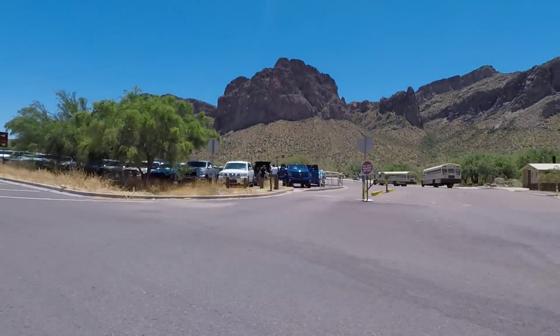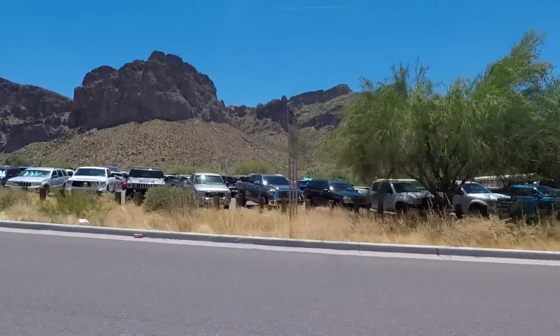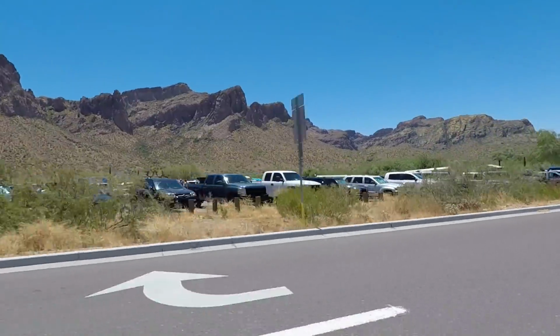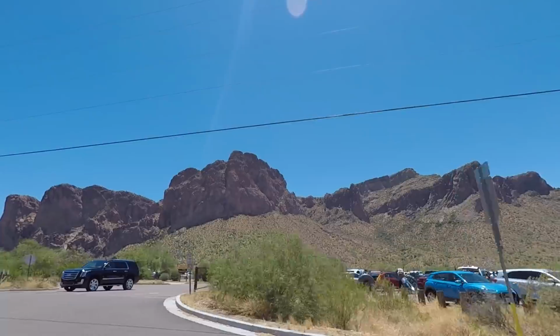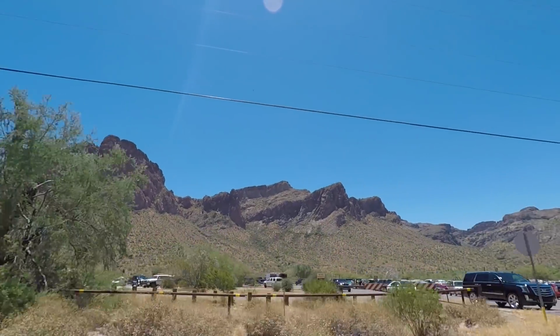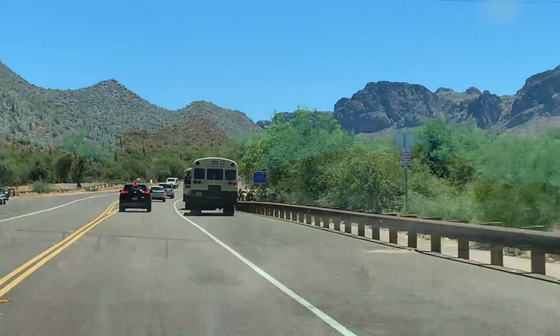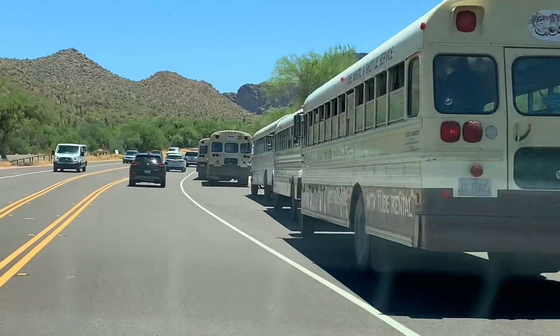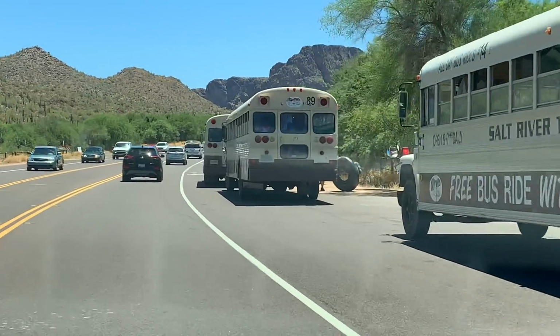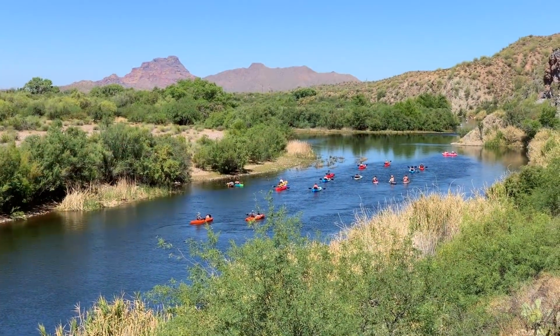And since we're at it, let me give you a very helpful tip. If you can, avoid weekends and holidays. June 8th, the day we visited, was not only Saturday, but it was a no-fee national park day, and it was extremely crowded. Cars, buses shuttling people to the tubing station and back. The river was so crowded too.